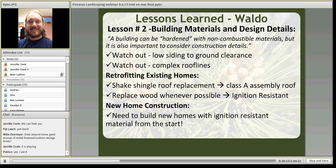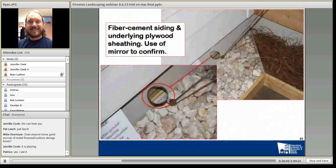A piece I'm not going to talk about as much is retrofitting your home. If you or maybe a neighbor are looking outside and you have a shake shingle roof, I'm going to suggest that's the most important thing you change on your roof or on your home. So shake shingle roofs obviously collect those embers and lead to pretty much the almost guaranteed loss of a home. So replacing shake shingle roofs is very important. And then the other piece with retrofitting is replacing wood whenever possible. And I'll talk more on these pieces as we go through here.